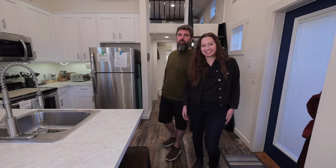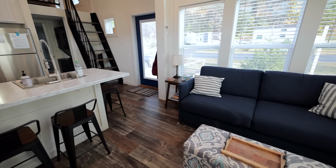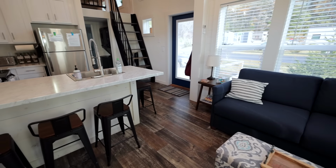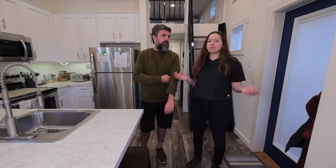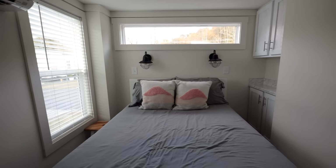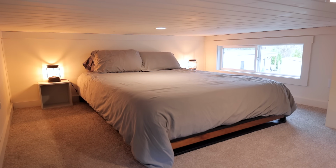All right, so we are gonna give you guys a tour of this amazing tiny home, and we're gonna give you some ideas on how to make it better for full-time living. Well, right off the bat, I want to point out that I think this design is actually really great as a family house. Because as you'll see, they have 2 different bedrooms, and so this could work great for a family of 3 or 4.